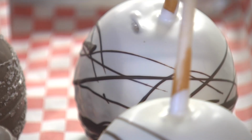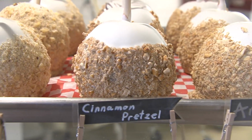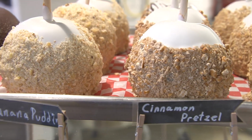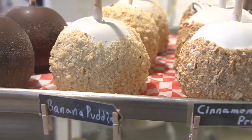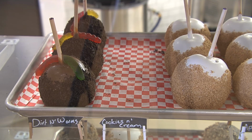So the apples are really where we make a name for ourselves. I mean, if the place is called Apple Tree Chocolate, you kind of have to sell caramel apples. Yeah, so we have a couple dozen different varieties of those. Our most popular is probably our apple pie, which is a secret recipe, and it's a caramel apple with white chocolate in our apple pie mix. We also have some other staples like cookies and cream, white chocolate with crushed up Oreos, and we do some fun stuff. We do a lot of pecans. We probably go through about 10 or 15 pounds of pecans a week.